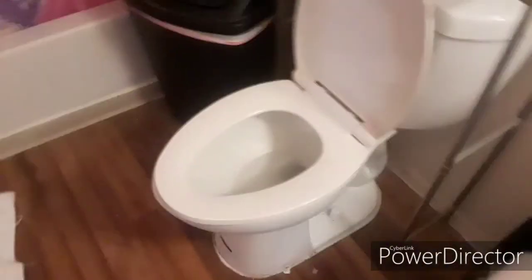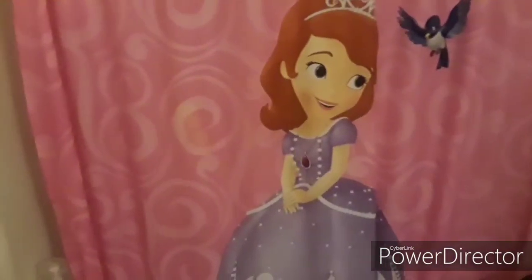And here is the bathroom. Hey guys! And her electric razor. And yeah, the toilet over there. So we go pee and poop. And Sophia the Post! And that's the surprise to share current that I haven't showed you guys in 2 years. And there's the towel rack. I broke it once.